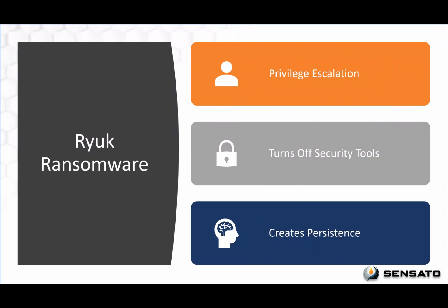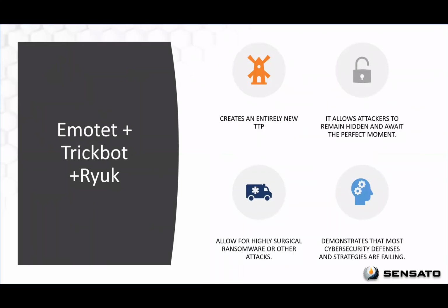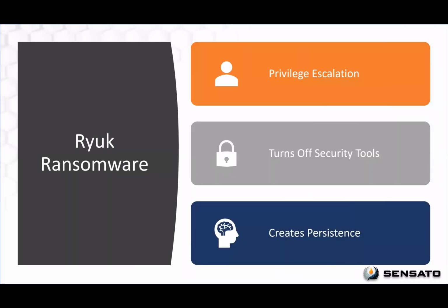That all leads us to Ryuk. Now, once TrickBot has cataloged things, got users' credentials, got into your servers, and who knows what else it's done, at that point, Ryuk gets called in, right? Because remember, Imhotep can call different modules. It can bring in different pieces of software. So Ryuk, just so you know, just creates persistence and ends up executing the ransomware.